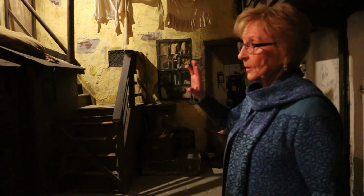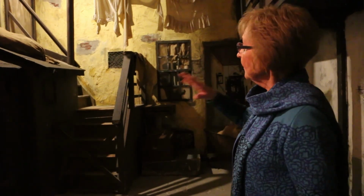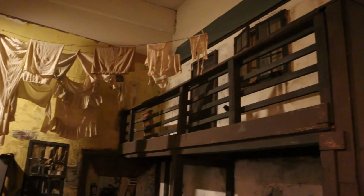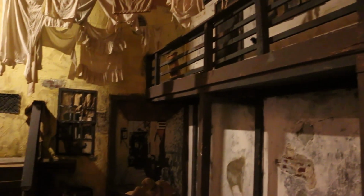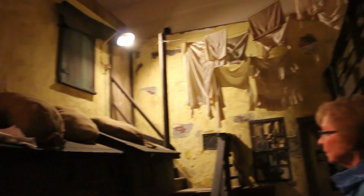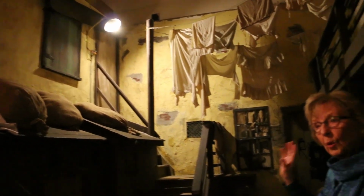For a lot of people, unfortunately, this is what they ended up living in, these kinds of conditions, in slums, earning very little money, barely so that they could feed themselves. There were rats running around. People from all over the world settled in New York, living in these slums. It was one hellish life for many, many.